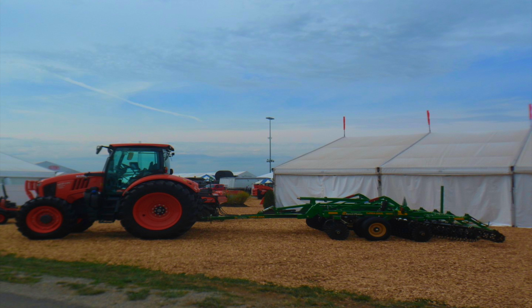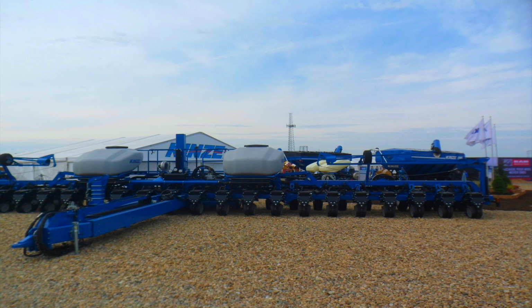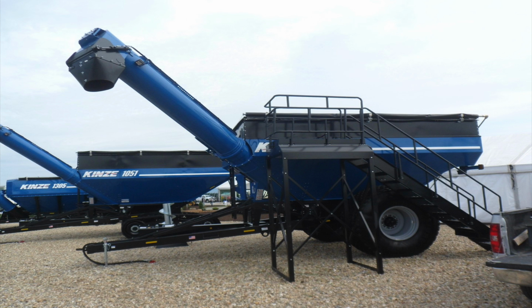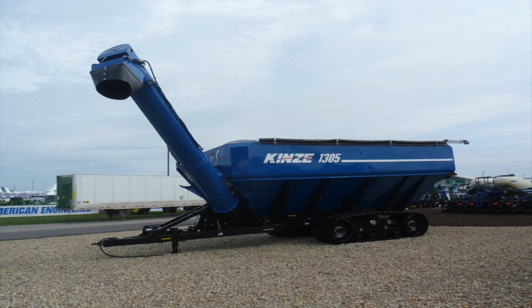Kubota purchased the Great Plains Tillage and Seeding Company earlier in the year, and they are integrating the two together in their exhibit at the Farm Progress Show. Kinze is the leading manufacturer of corn planters and grain carts, and they have the 4900 series corn planters on display, as well as a new line of grain carts. Last year they introduced the 851 grain cart. This year a 1051 grain cart has been added to the lineup, and a big new 1305 grain cart is on the way as well from Kinze.